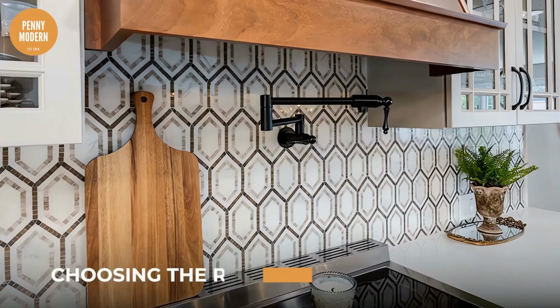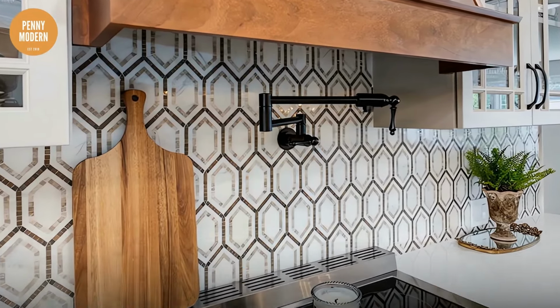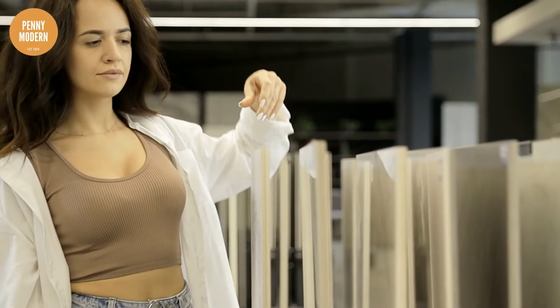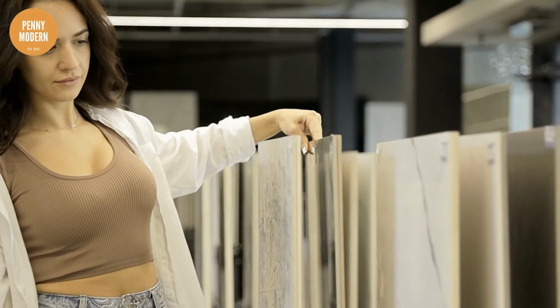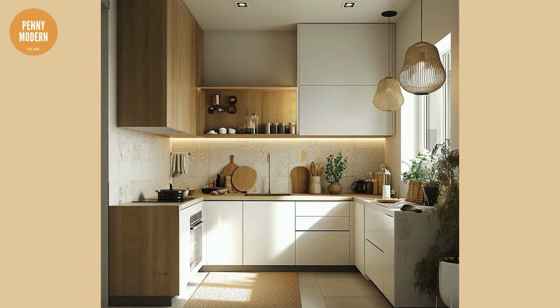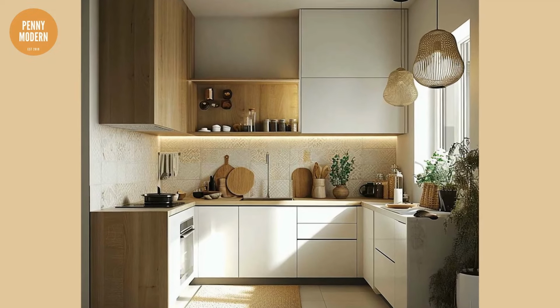Now let's move on to backsplashes, one of the most overlooked elements in all of kitchen design. Did you know that the wrong backsplash can actually make your kitchen look smaller? That's right, busy patterns can create visual clutter, which makes a small space feel even tighter. Instead, opt for a backsplash that complements your cabinets and countertops with light, neutral tones or a subtle pattern.